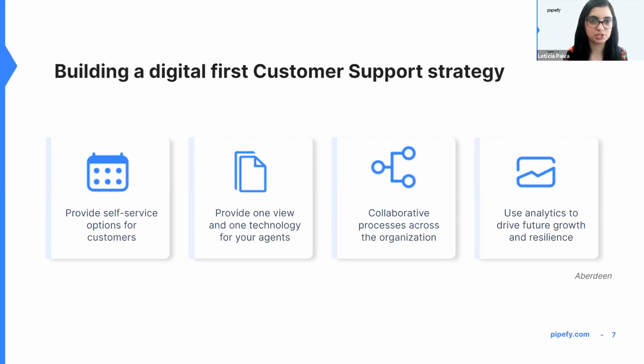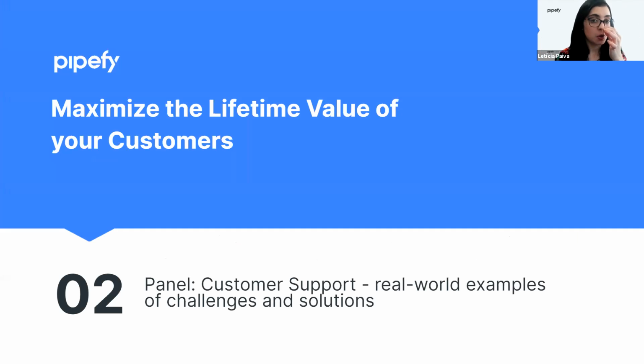So building this collaboration across the organization is also key. And finally, using analytics to drive this growth, right? So understanding in a very scientific way what's working, what's not working, where your bottlenecks are, what needs to be optimized, and how.